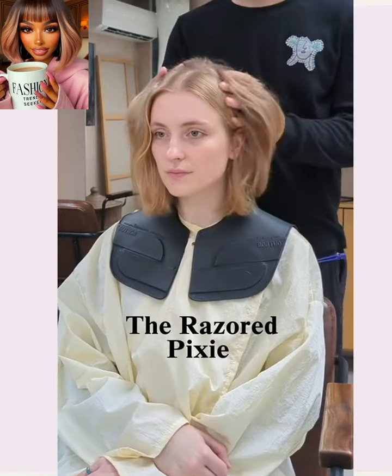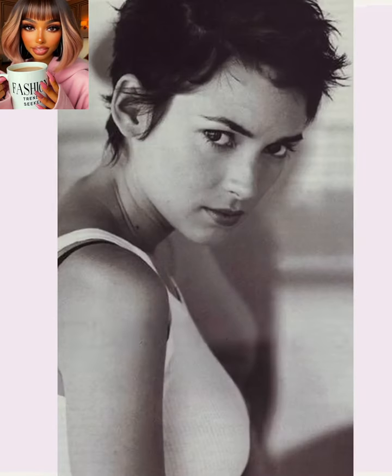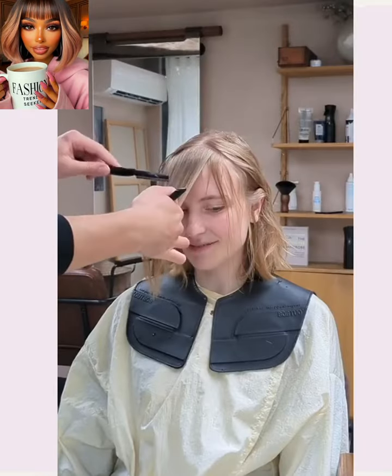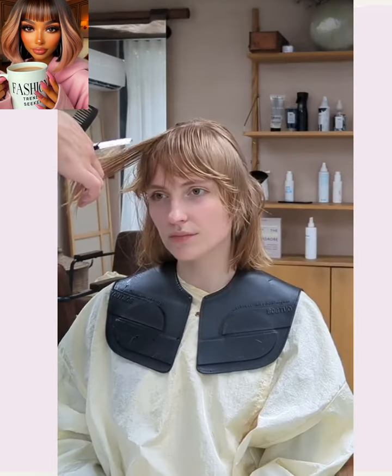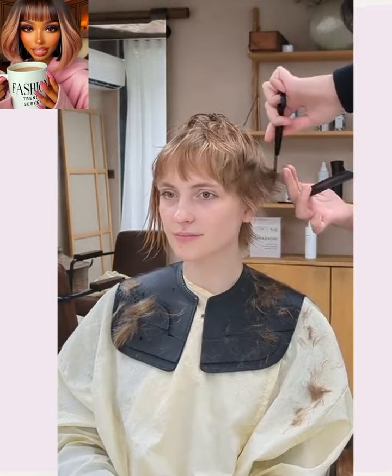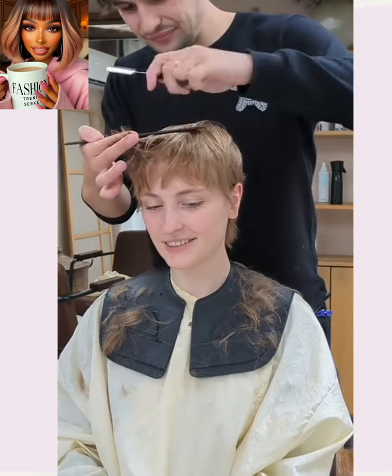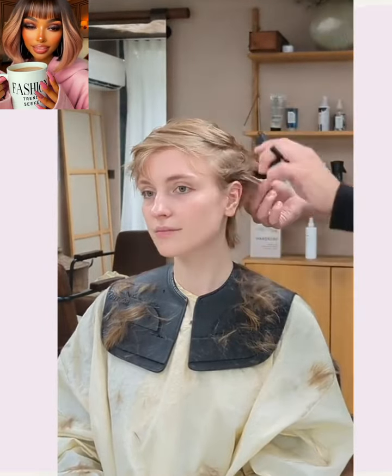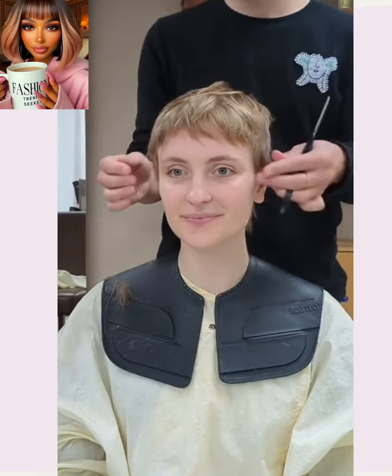And then we have another pixie makeover. So she starts off with a bob. Looks like she wants a razor pixie. This is also known as a choppy style pixie as well. It features a lot of texture. This really creates a lot of volume, body, and movement within the cut. So if you have hair on the thinner side, this might be a great hairstyle to try out.